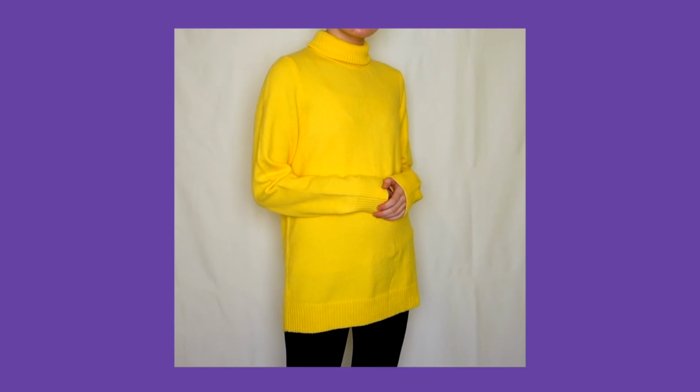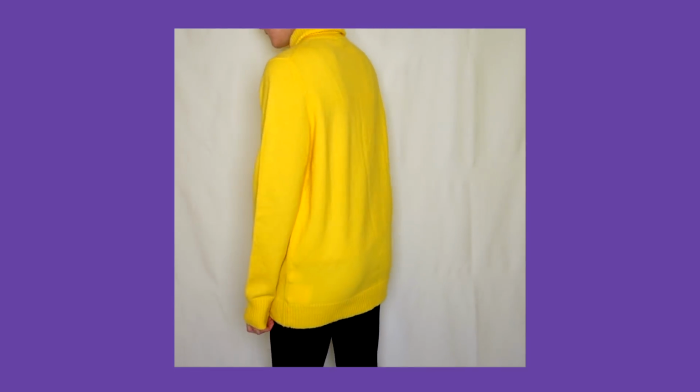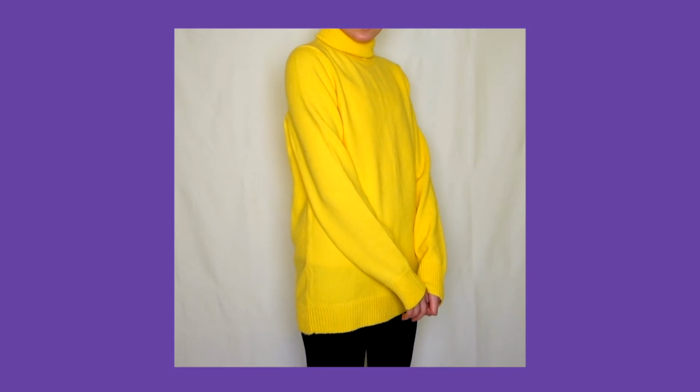Now this one is also another oversized knit. This one is by Gap, and it's a size extra large, and it is this sunshine yellow turtleneck sweater. And again, it being extra large makes it a dress on me, and it's really, really cute. It is so, so adorable, and I love it, and I'm probably gonna keep this one.